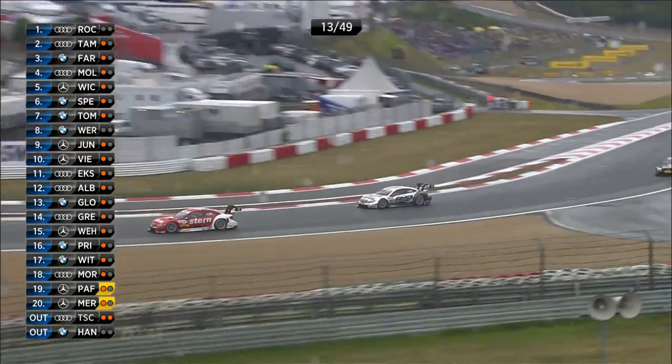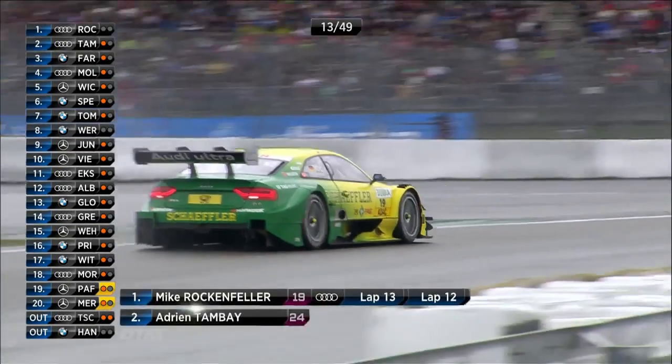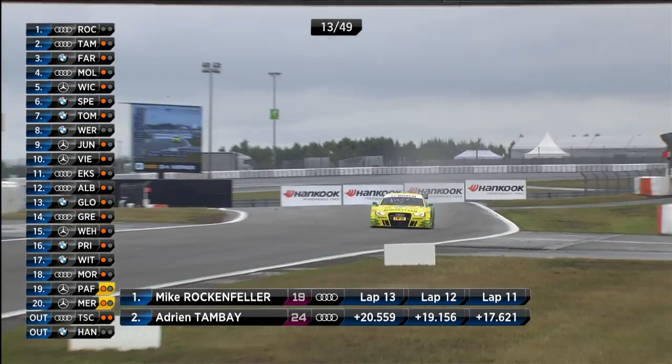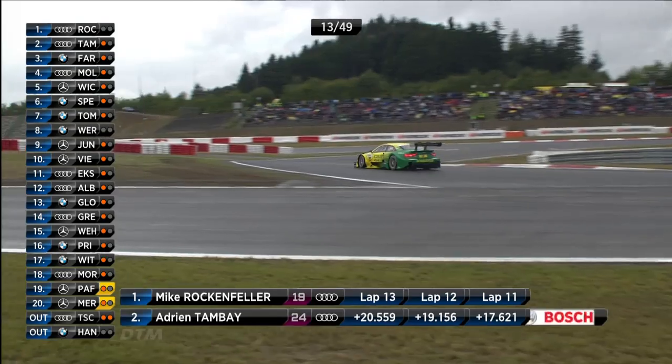There's Eki in the Red Bull car with the red markings. Here is Rockenfeller, who continues to pull away from the field. In fact, he's put 20 seconds. Look at that. 3 seconds in 3 laps over Adrian Tambay.